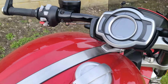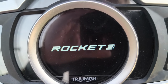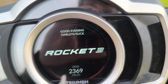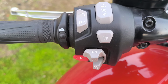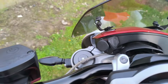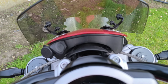Now, I bought this is an R model. I bought this second hand with just over 1,000 miles on the clock. Let me see, I'll switch this on, see if you can see this. Oh, sorry Harley riders. Anyway, switch gear and all that, pretty good. Aye, this bike actually came with some extras, heated grips, quick shifter, and this screen, which were done at the 600 mile service. So that's about 850 quid I think the guy paid all in.